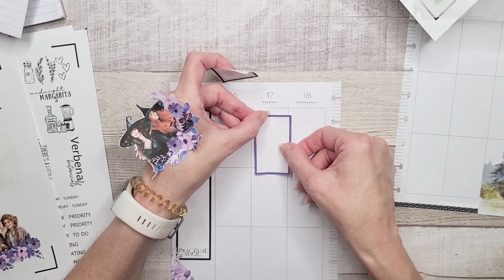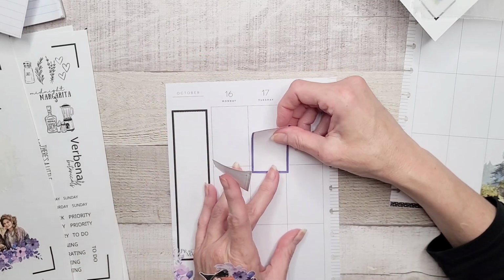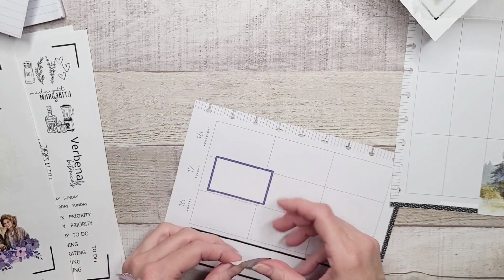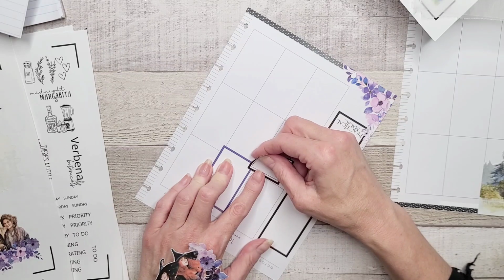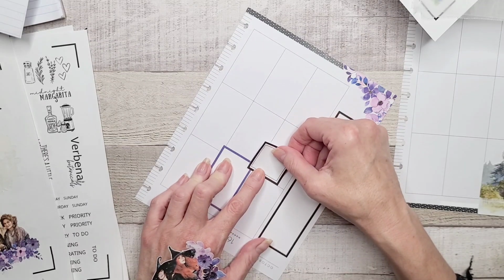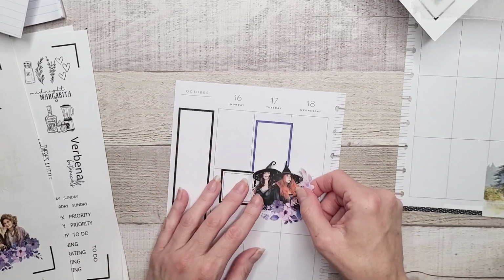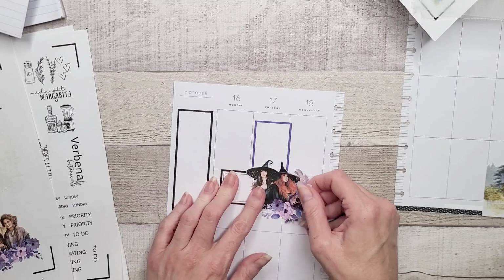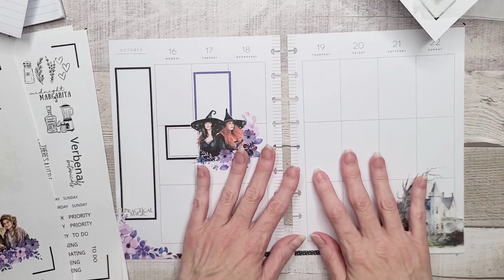So we're going to come in like this, and then we're going to come in like this, because they can't move on me when there's nothing to move. Okay, so let's put that down like that, and we're going to come in like this, and a little farther over. Cute.